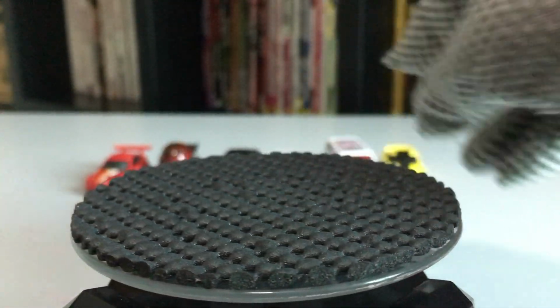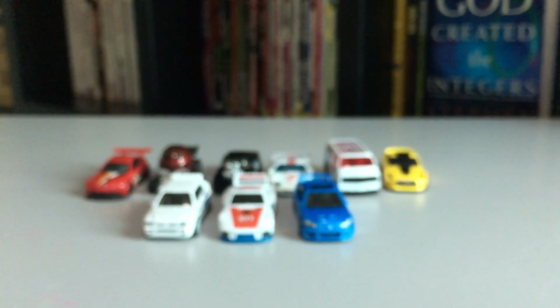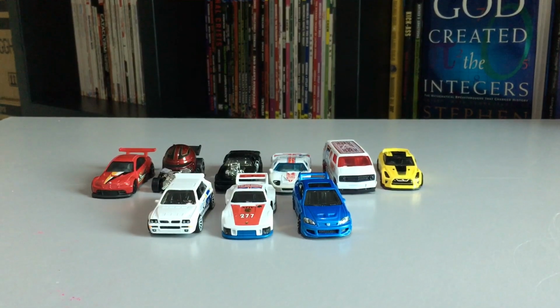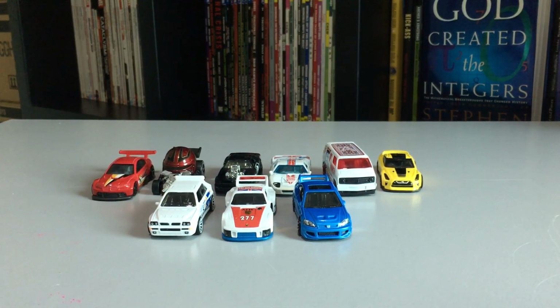So there you go. All KC cars that I believe are appropriate for a case unboxing, to show you guys the details of the new casting and everything. Wow. I'm excited. I'm excited for 2021.